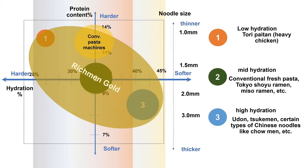It's a similar chart, but the difference is that I wanted to compare how Richmen Gold 1 is capable of covering a different hydration range compared to conventional pasta machines, which everyone else in the market is currently using to make their own pasta.